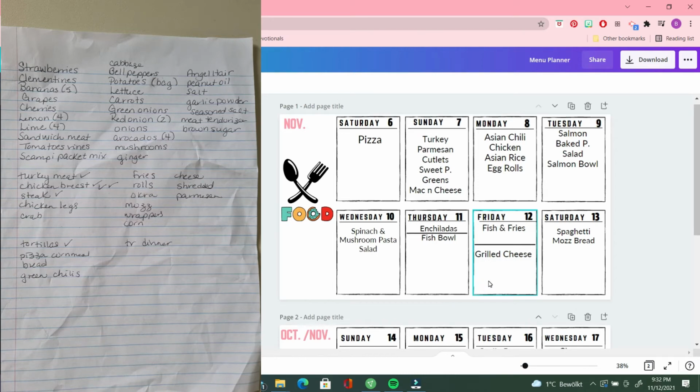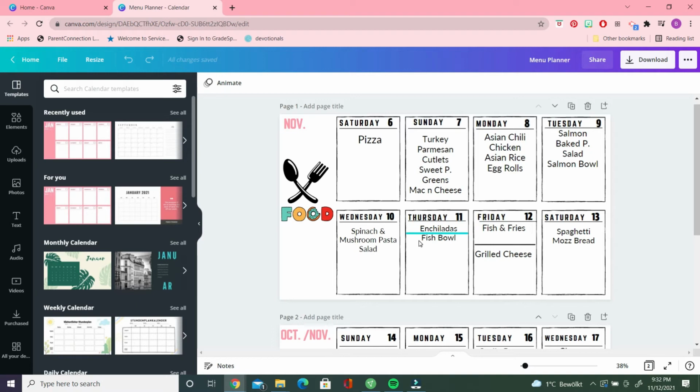And so I make my grocery list first from this calendar. So if I know I'm going to have chicken breasts 4 days out of the week, then I know I have to get 4 packs of chicken breasts. If I'm going to have enchiladas, well, I know that I have turkey meat with enchiladas, so I know I need ground turkey meat. So I go through the calendar first to see what I'm cooking, and then that's what I put on the list first.